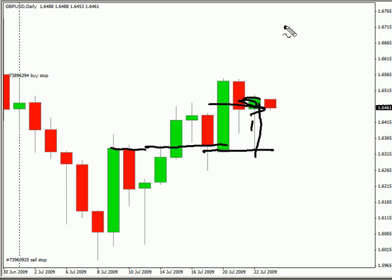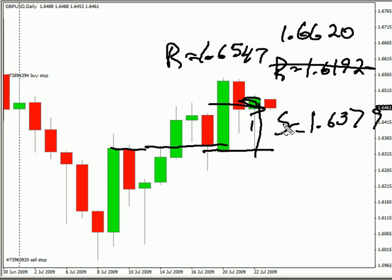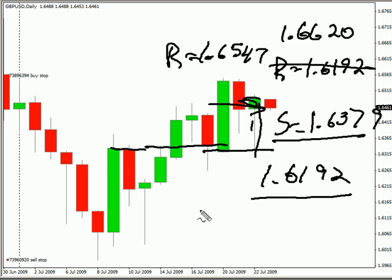Look for this pair to move as high as 166.02. Sorry, the resistance number I gave was wrong. Possibly hitting some resistance at 165.47. Support at 163.79. And look for it to possibly move as low as 161.92 in this particular pair.